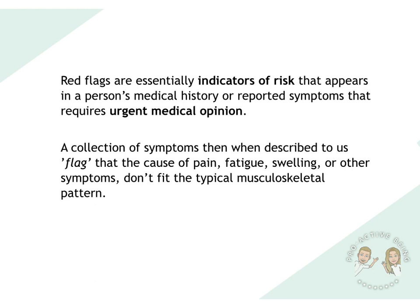Red flags are essentially indicators of risk that are reported by an individual, taking into consideration their medical history and current presentation, that will require urgent medical investigation. Red flags are a term that we use to describe a collection of symptoms that, when described to us, indicate that the cause of pain, fatigue, swelling, or other symptoms don't fit the typical musculoskeletal patterns and therefore require further investigation.